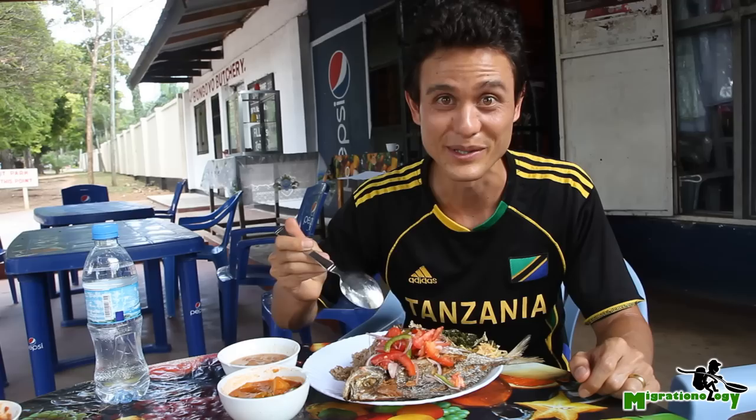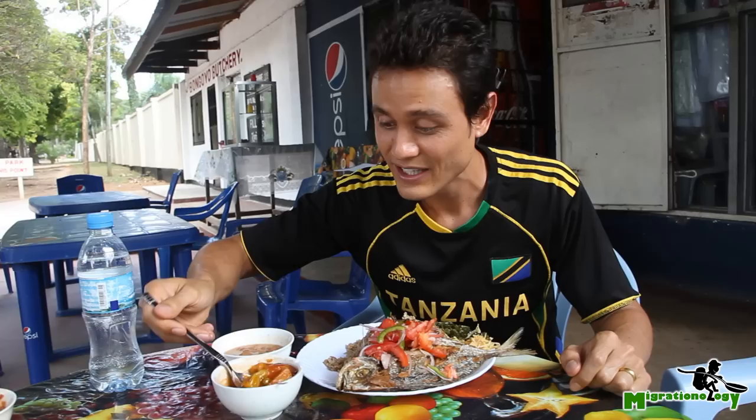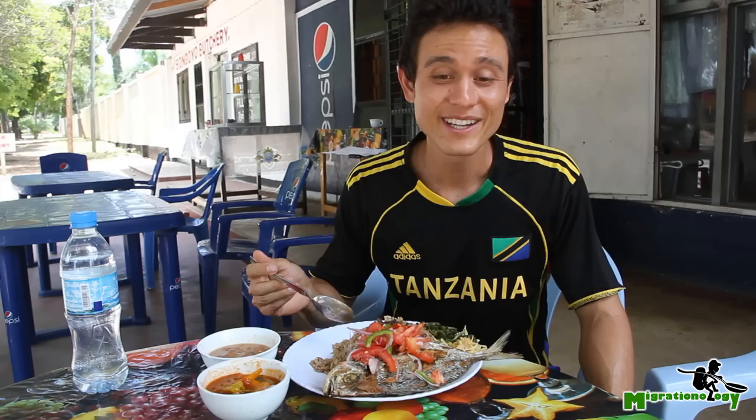I can smell cinnamon in that. And also on the side, you got beans, and this looks like a chili, tomato, gravy, curry sauce. This is home-cooked mama food, Tanzanian food, and yeah, let's try to dig in.